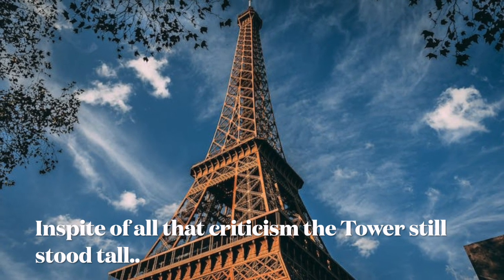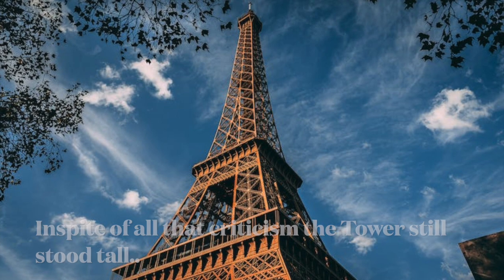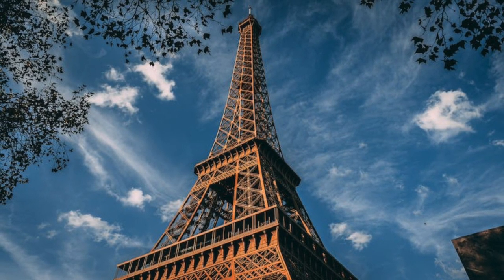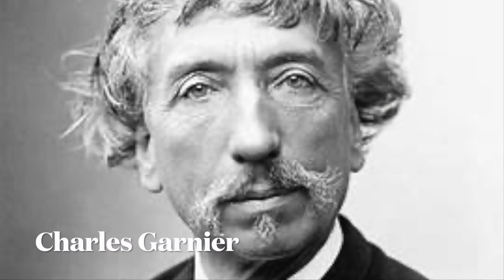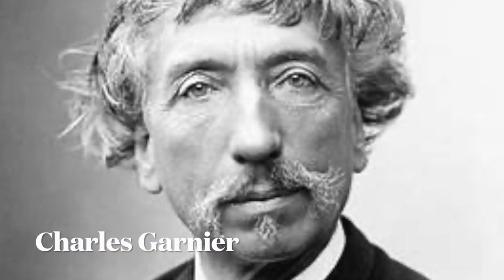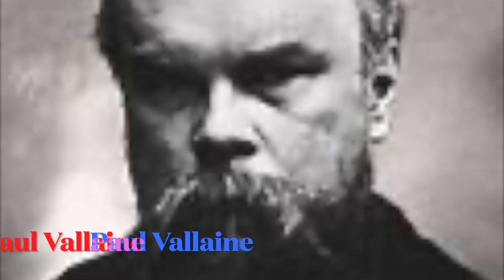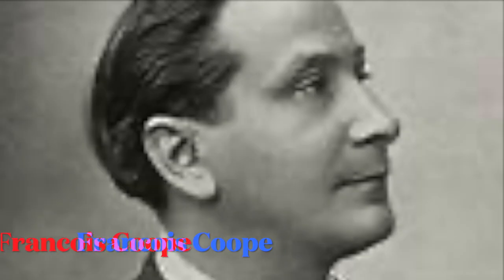Notable names in the world of art and literature were highly critical of the building. Some names were Charles Garnier, Paul Verlaine, and Francois Coppée, and they hurled insults like, "This is truly a tragic street lamp. This mass of iron gymnasium apparatus is incomplete, confused, and deformed."